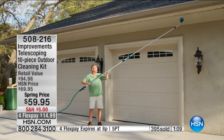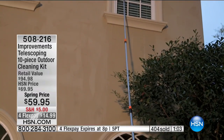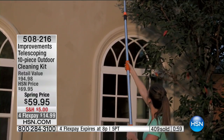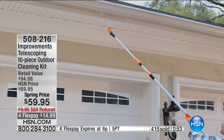You could blast what's stuck in the gutters out with this guy. You could clean up and under the eaves. You could grab all the cobwebs and the spider webs. I mean, this is a gutter cleaning kit. It's a cobweb grabbing kit. You could take just the attachment itself off the hose and go inside and use the brush to try to get the cobwebs off your ceiling fan.